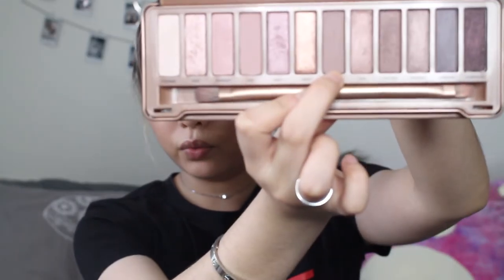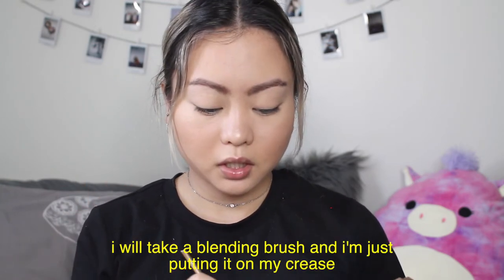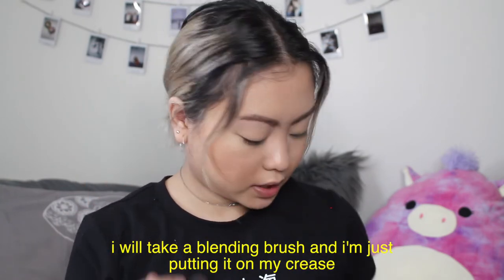So, I'm gonna take Nooner. Yung kulay na Nooner. And I will take yung blending brush. And lalagay ko lang siya sa crease. So, sa outer corner at ibe-blend.